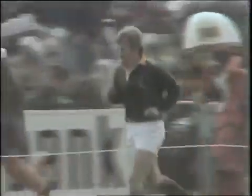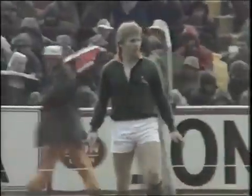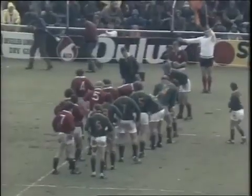Buerta. And a great kick by Nasbota. A beautiful kick, a brilliant kick by Nasbota. And there you can see the rain has started again. Torrential, very, very heavy rain. And a great kick putting South Africa into an attacking position on the Lions 22.